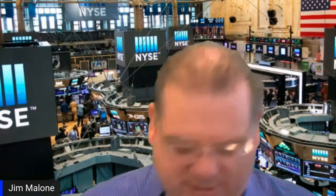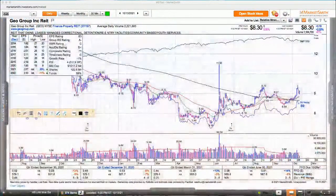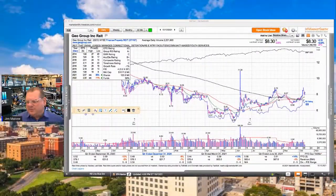GEO. Let's look at this. This is from TikTok. Thanks for tuning in on TikTok. GEO, and let's take a look there. And that's GEO Group. Oh, it's a REIT. Okay. Now, in the REIT space, the one I like best, of course, is Innovative Industrial Properties. And that is a very interesting REIT. But I typically don't like REITs all that much, though they do pay nice dividends, so if they're going well.